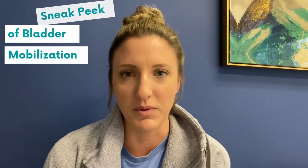I just thought I'd take a minute to give you guys a little bit of a sneak peek of some of the manual therapy interventions that we use to treat urge and urge incontinence. So here's a sneak peek of a bladder mobilization.